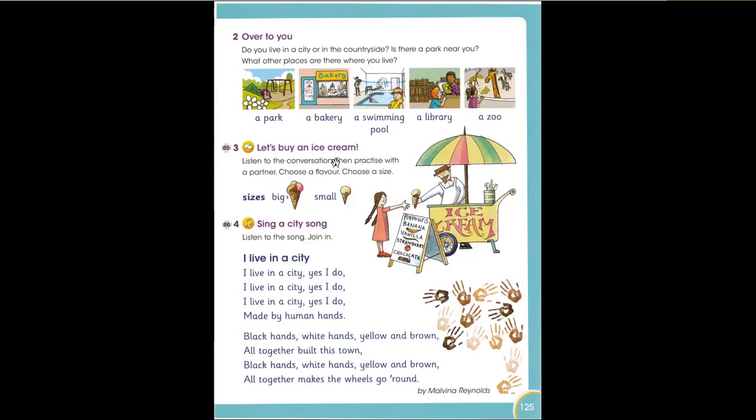Okay, question number four. Sing a city song. I am going to read the sentences. Read with me. And after that, you are going to read one by one. Okay, boys, read with me.